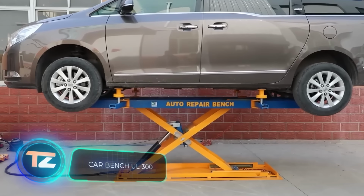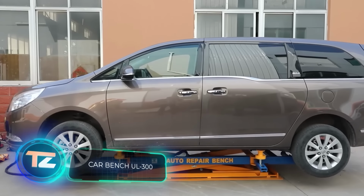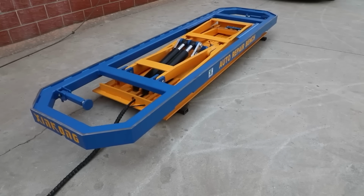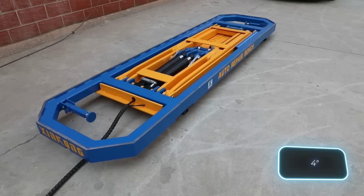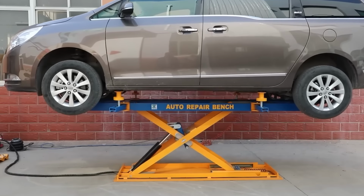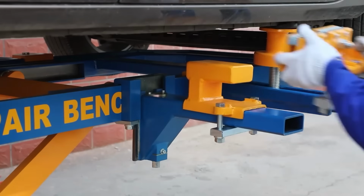The Bench UL300 hydraulic car lift is a great option for a garage or small workshop. It's handy if there isn't enough space for a fixed lift. When folded, it's only 10 centimeters tall, but when fully extended, it lifts the car up to a standing height. The lift has over 10 settings and can accommodate any passenger car.